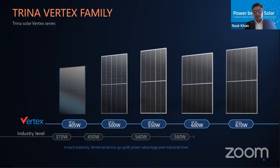When our customers choose our Vertex modules, basically what they are getting is a PV module that has 30 to 90 watt more capacity than other modules available in the market.